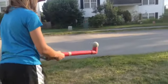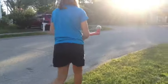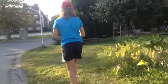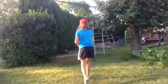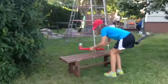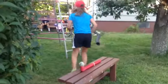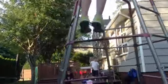The bucket carry, and she just switches her hands. Doesn't look like she's following the rules quite exactly, but no one's saying anything. And moving on, place it on the bench. She's approaching. She places it down. She's going to go for a long jump or a short jump. Short jump right over it, and she's moving on to the next obstacle.